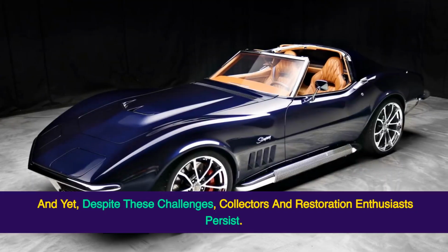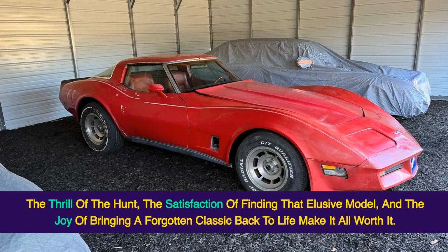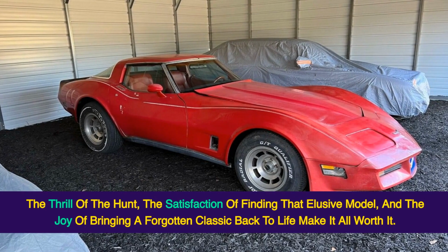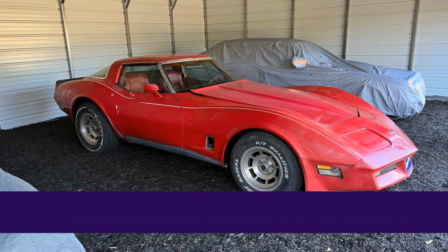And yet, despite these challenges, collectors and restoration enthusiasts persist. The thrill of the hunt, the satisfaction of finding that elusive model, and the joy of bringing a forgotten classic back to life make it all worth it.